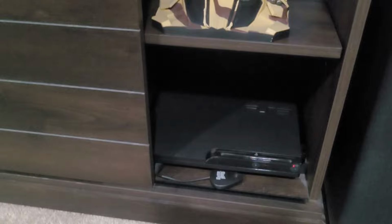But at the moment, I really like the setup. I got an old PS3 there, still there.